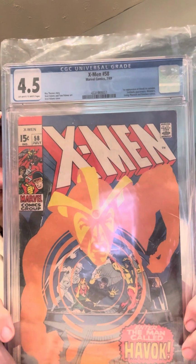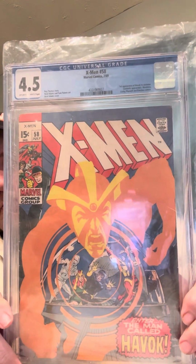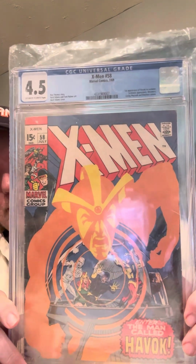And you do want the grade, and I know I want the grade too, but even if you can't get the grade, you can sometimes get a lower grade that still presents well. That's what you want to see, especially if you're getting a slab. Now, if you're not getting a slab comic book or anything like that, you might want a higher grade, I guess, if you're not doing it for presenting.